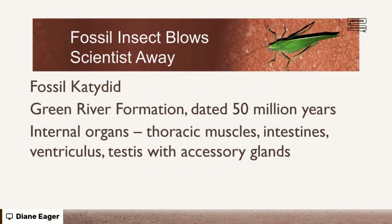It was actually a fossil katydid. For people who are not familiar with this, it's an insect a bit like a grasshopper. There are plenty of them still living. But this was found in the Green River Formation, which is a very famous fossil formation, and both John and Joseph have been there. So we'll have a look at some real examples from there, and it's dated as being around 50 million years old.